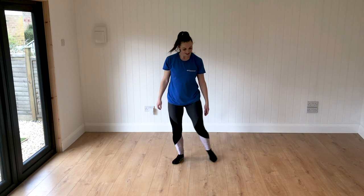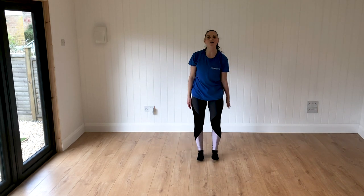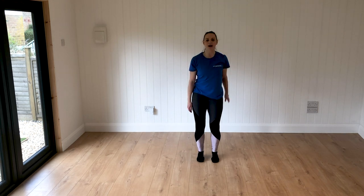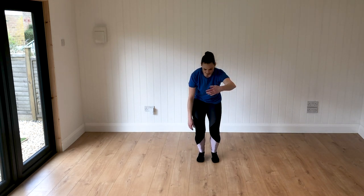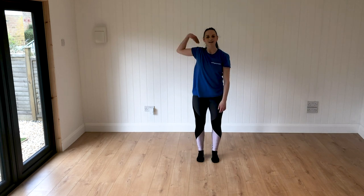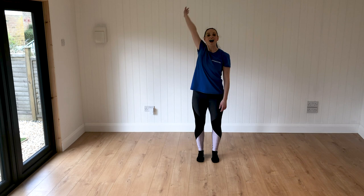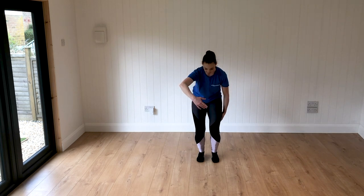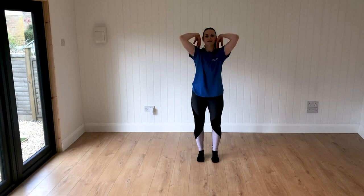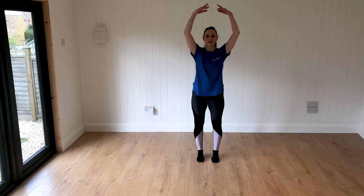Six, seven, eight, four, three, four. Big circle. Middle back. Find that space.